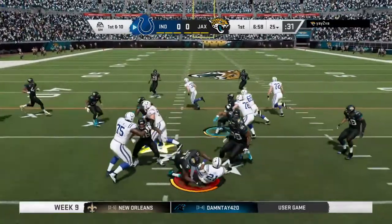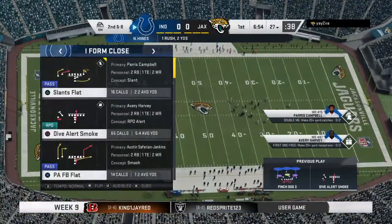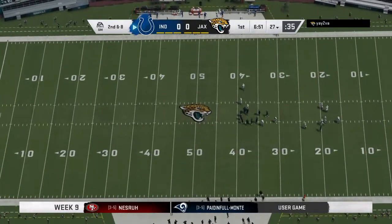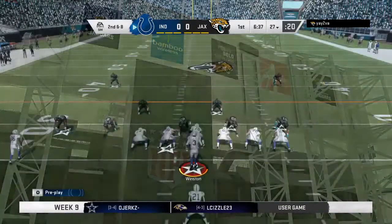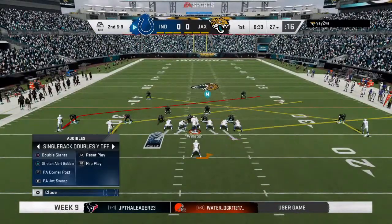Naeem Hines, his first carry. And he's upended after a gain of 2 out to the 27. Well, they had that one sniffed out. Excellent run blitz. Stopped that one for a short gain. What makes a good run blitz a good run blitz? The ability to stay on task, to follow up your assignment, go to the gap you're supposed to cover, and not be deterred by anything else.